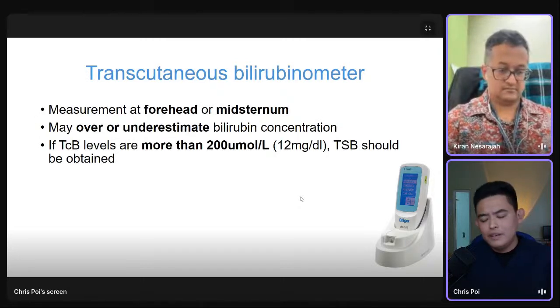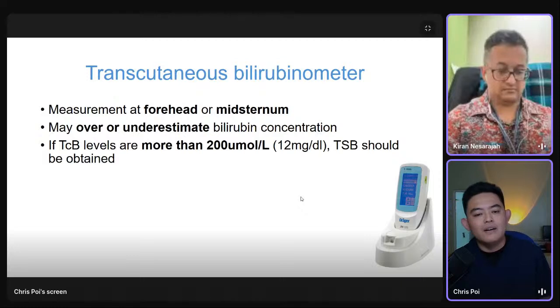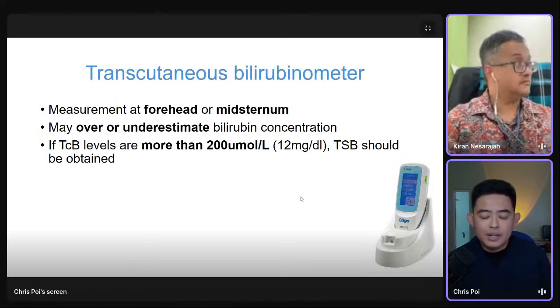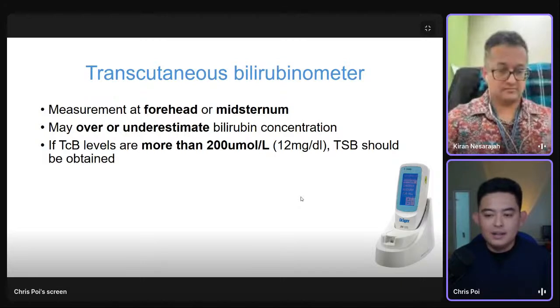If you read the manual, it tells you that you can measure at 2 points, either the forehead or the mid-sternum. We would actually prefer the mid-sternum, the reason being that your forehead is more likely to be exposed to sun, whereas your sternum would be wrapped up in your baju, so less exposure to sun. However, this TCB may over or underestimate bilirubin concentration, so it should only be used as a screening tool. Any levels more than 200 micromoles will tend to not be accurate, and therefore, if it's more than 200, you need to follow up with a capillary or a serum bilirubin.